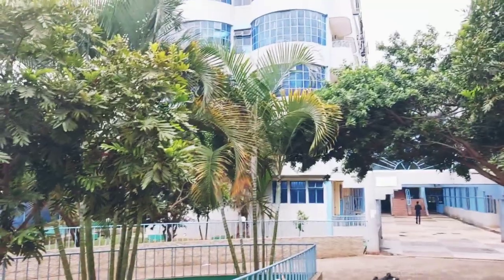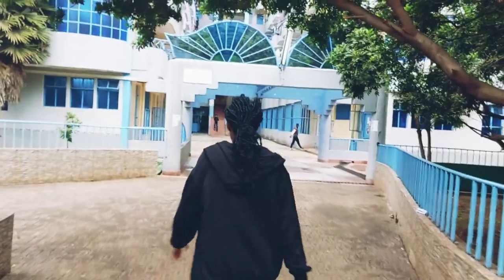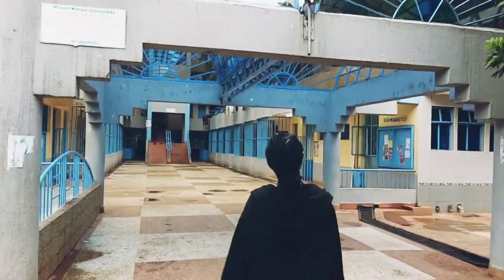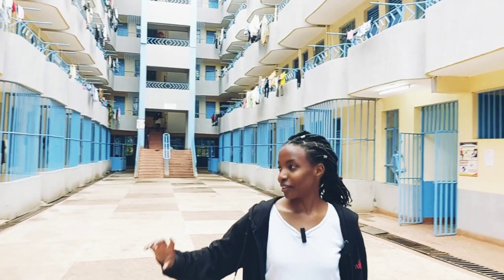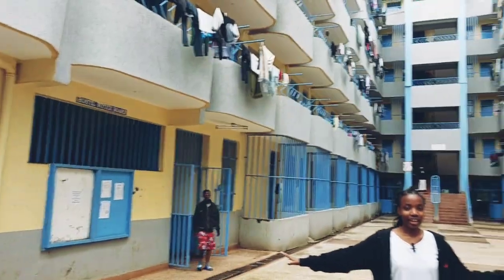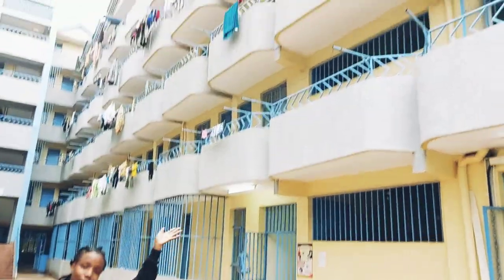On the right, we have the Nelion wing. I don't know if you guys can see it. In the middle, right there in the middle, come, let me show you. We have the men's hostels. These ones. So we have Nelion, right in the middle we have Batian, and then we have Lenana, the peaks of Mount Kenya.